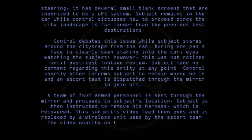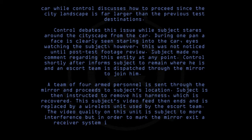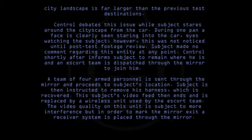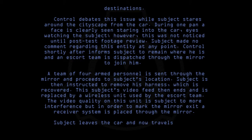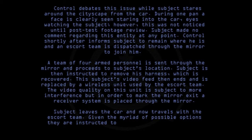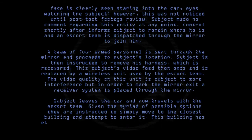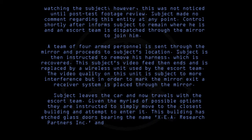The video quality on this unit is subject to more interference, but in order to mark the mirror exit, a receiver system is placed through the mirror. Subject leaves the car and now travels with the escort team. Given the myriad of possible options, they are instructed to simply move to the closest building and attempt to enter it. This building has etched glass doors bearing the name XEA Research Partners Inc., and the doors are ajar.